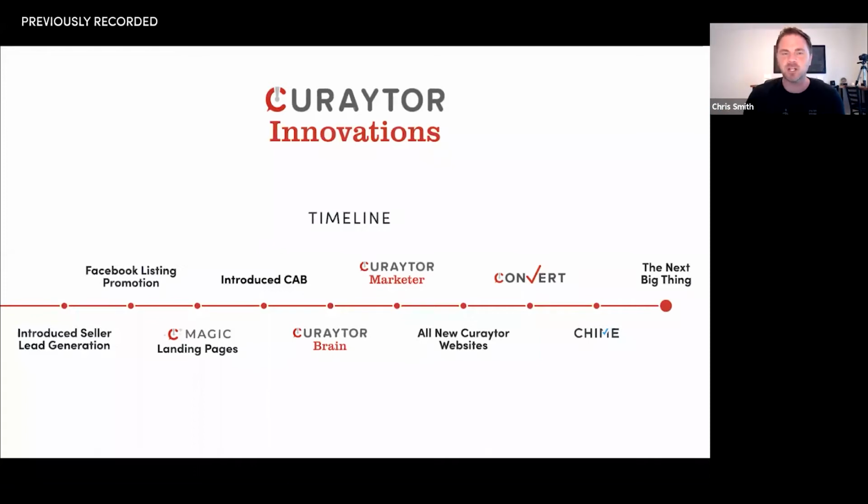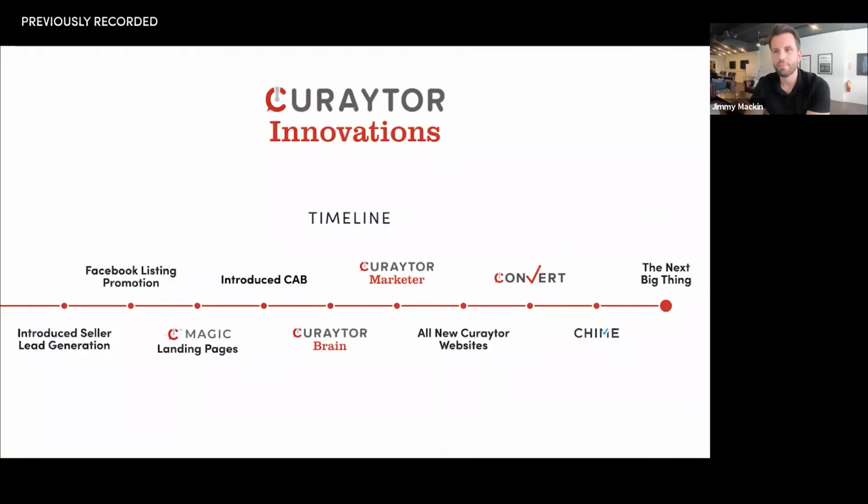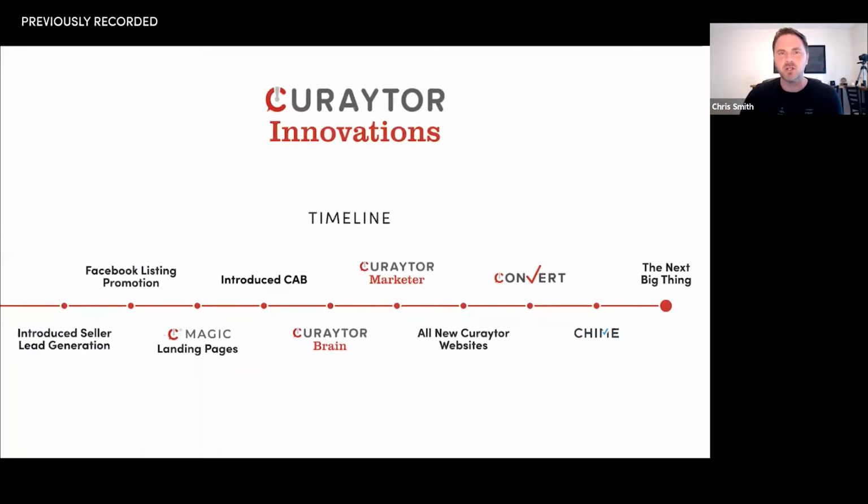When we rolled out Curator, we were the first company to focus on seller leads. We did seller lead generation, and we still do that to this day. We help listing agents win more listings. And if you look at the landscape of technology in this industry, it's all focused on buyers. Most of the innovation is around buyers. We introduced seller lead generation. We were the first company to pioneer Facebook marketing and Facebook ads for real estate. I mean, Jimmy, half the coaches in the real estate industry, when we started doing Facebook advertising and marketing, were telling all of their coaching students, don't use Facebook, it's a distraction.